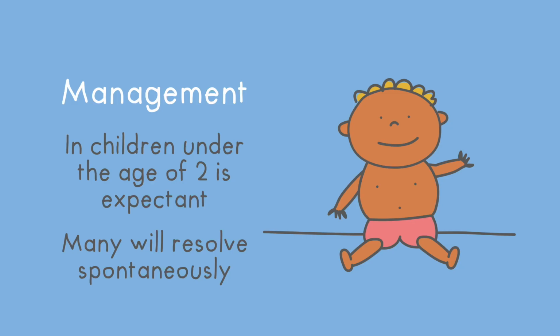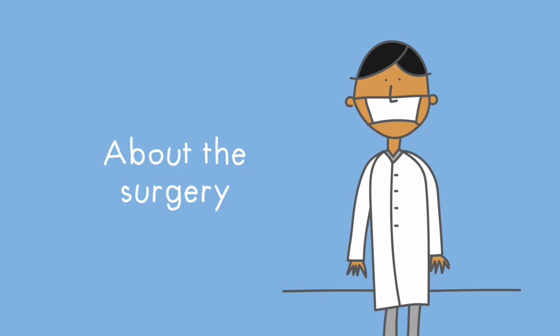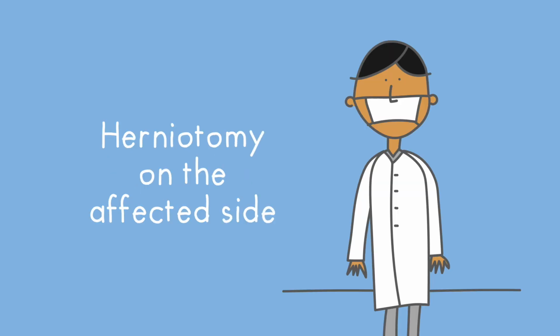Management of congenital hydrocoele in children under the age of 2 is expectant, as many will resolve spontaneously. In children over the age of 2, children with a large, tense, painful hydrocoele, or in those in whom a swollen hemiscrotum is causing psychological distress, surgery is indicated. Surgical treatment of a hydrocoele is a herniotomy on the affected side.